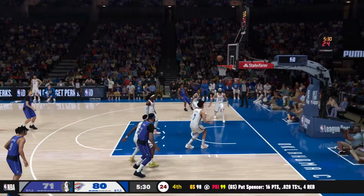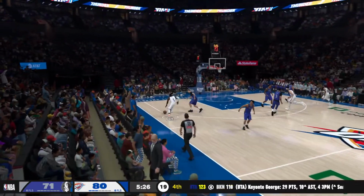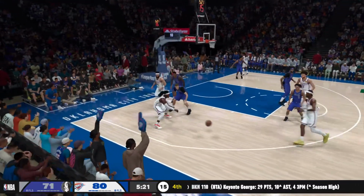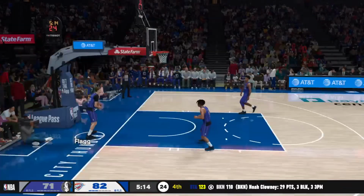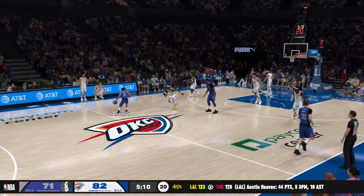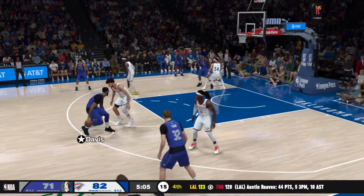It's over Holmgren, and it's Davis missing. And hard work on the glass. Once again, guys, they put a lot of effort and focus on the backboard. Here's Gilgeous-Alexander. Uses the glass to finish the layup. Gilgeous-Alexander's got 36. But I tell you what, SGA is a bona fide superstar, having another huge night.